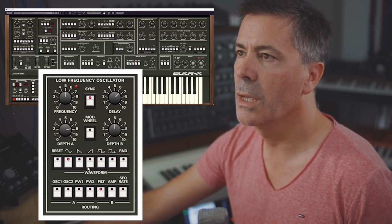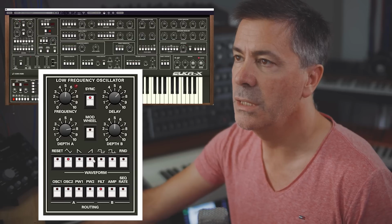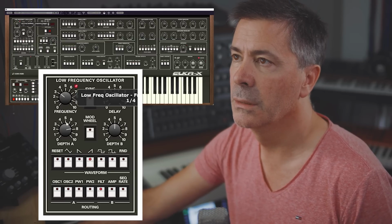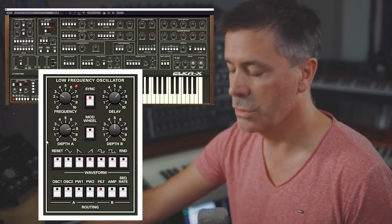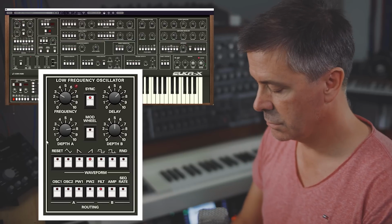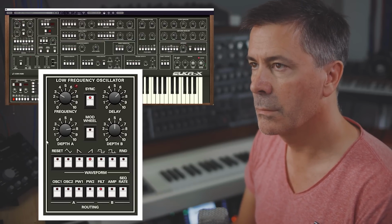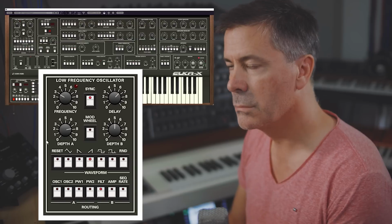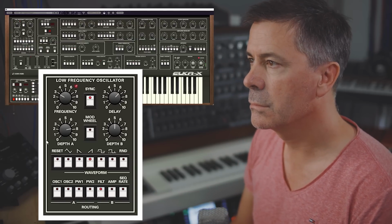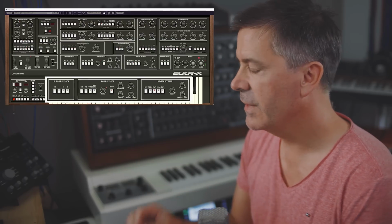How about trying a reverse effect. Let's use the reverse sawtooth and slow this down a bit. Let's try that. So I've got a bit of an effect here.